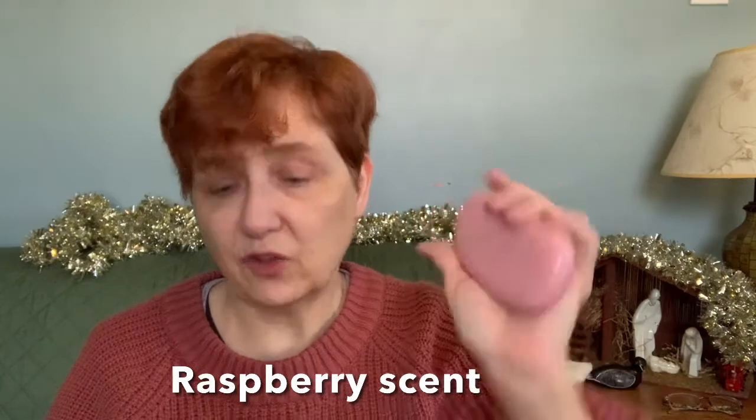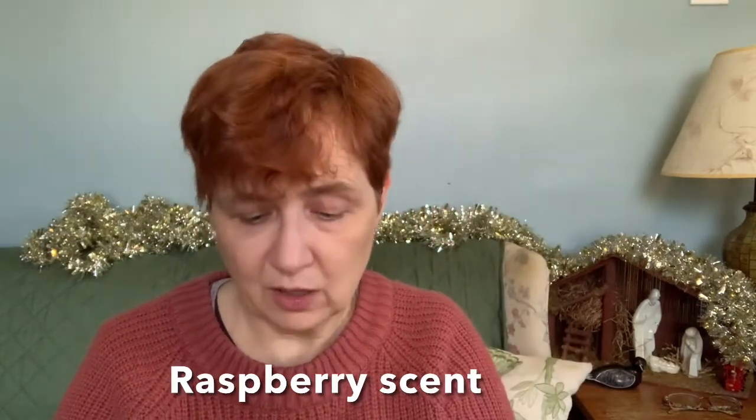I really love the smell of this stuff. It is amazing. And it's a really nice body bar. It's very moisturizing. So I usually order that.